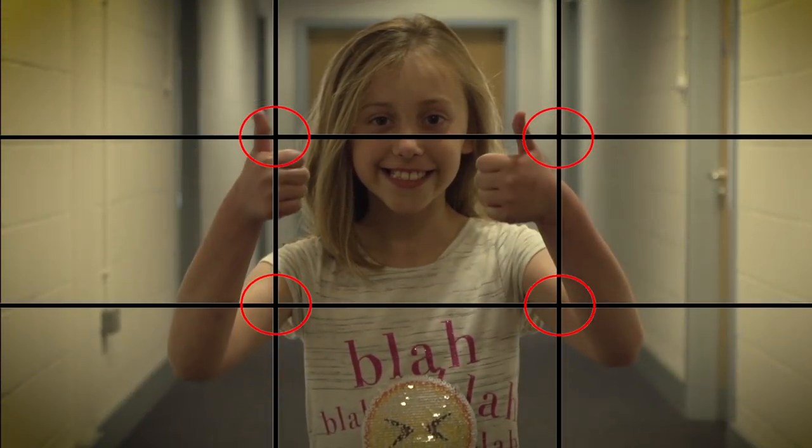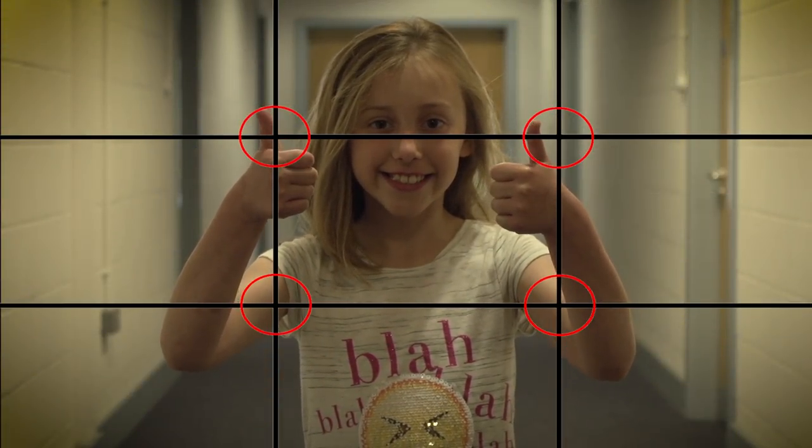So what about centrally framing your subject? Why would you do this? Well, the first one is when someone is talking to camera, directly to the audience. I'm doing it now, but I've made the choice that I would rather be on one of the third lines. But sometimes it works very well for that person to be dead center. And it creates an interesting kind of dynamic when you're talking to audiences.